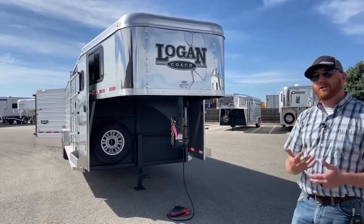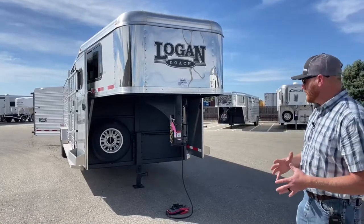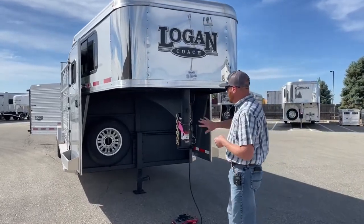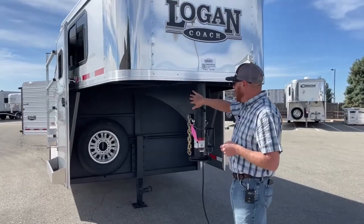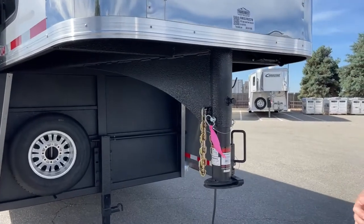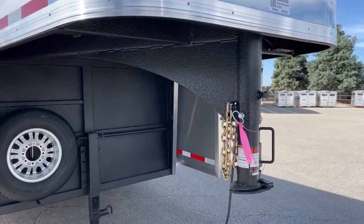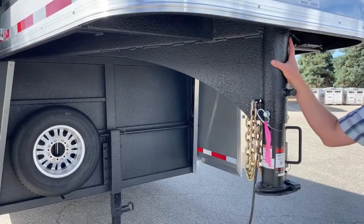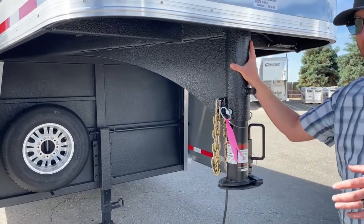But there's a couple other things that they do to these trailers when they're manufacturing them and when you see the finished product. One of the very first things, when you walk up here and look at this gooseneck area, is this Vortex lining. It's like a bed liner. This Vortex lining is very durable. In my opinion, when you get into the stall areas, I think it deadens a lot of the noise.